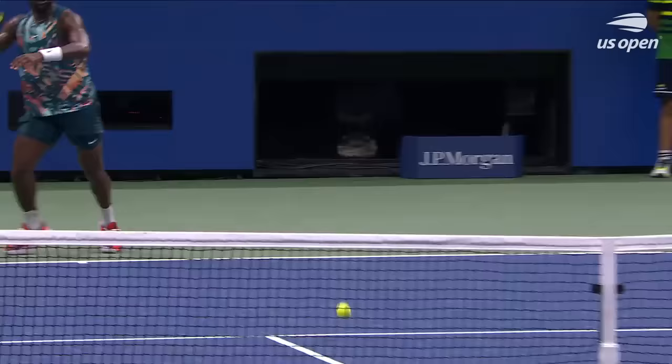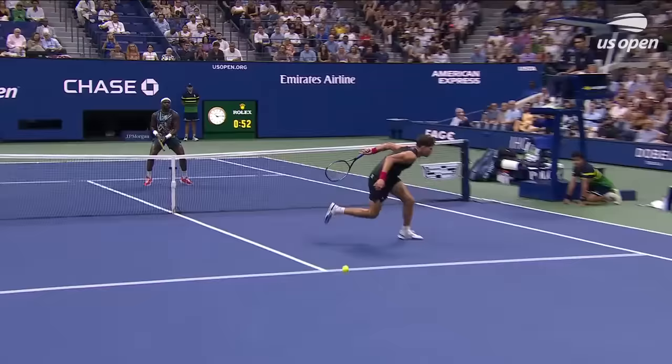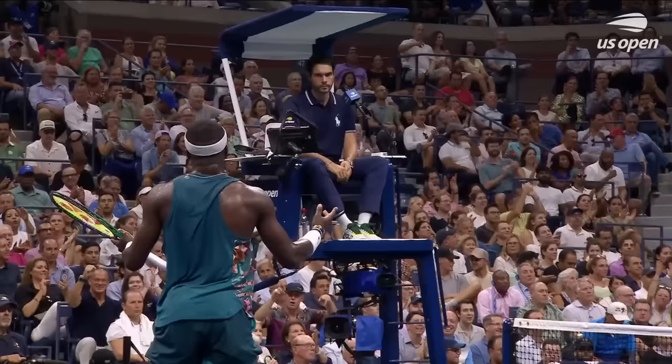This will give us a better view. Tiafoe. It did look like a double bounce. Of course, that would have been perfect for the new video review system the U.S. Open has put in place this year. It's cutting-edge technology. Nacho Forcadell, who was pretty confident he got this one. Oh, he did get it.